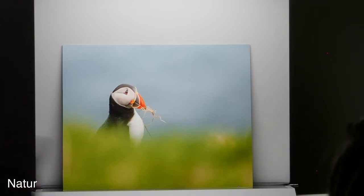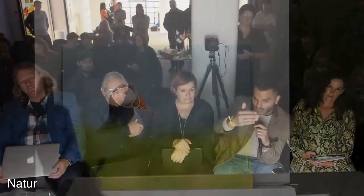The actual composition is really lovely, and I do like the sort of complementing colours all the way through. The puffin really does pop out, but I think it's let down with a few things there. I gave it an 81, again for the reasons that have already been mentioned.